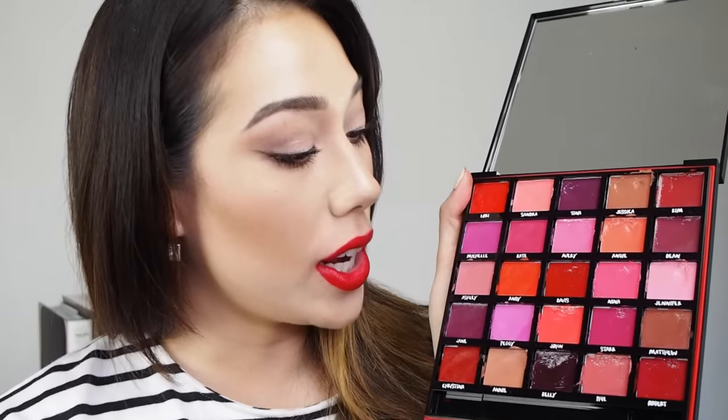There are lots of really bright colors such as this orangey red, this coral, a lot of bright magenta and fuchsia colors, and then great nudes as well in, as I said, various different textures. The mattes are very satin and the glossy finishes are extremely glossy and each one applies really nicely. So to see all the lip swatches on me, keep on watching.